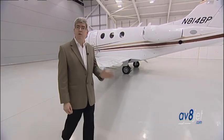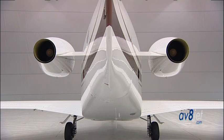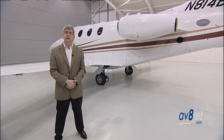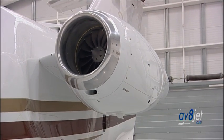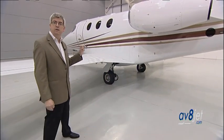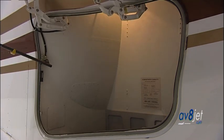Power is provided by two Williams International FJ44-2A turbofan engines. They each provide 2,300 pounds of static thrust. These engines revolutionize this segment of the jet market by being small, simple in design, with low fuel consumption and good high-altitude thrust performance. A large baggage access door provides access to 44 cubic feet of baggage area, and it's suitable for loading large bulky items, luggage and skis.